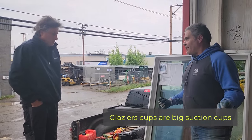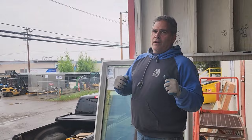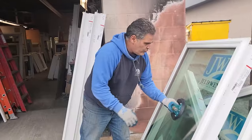Glazer's cups are big suction cups. Yeah, I know what they are. They'll give you a better way to grip, even if it's just to get it off the Kubota and lift it into the hole, if one person's on the outside. Whatever you guys want to do with them is fine. They're rated up to 350 pounds per cup. Oh, wow. So I'm going to go grab them right now. Thank you. Very easy to use.